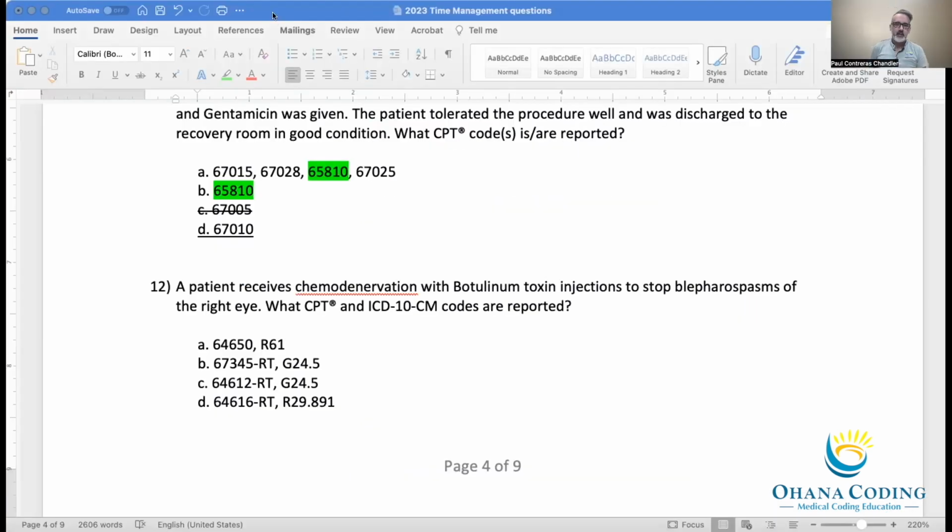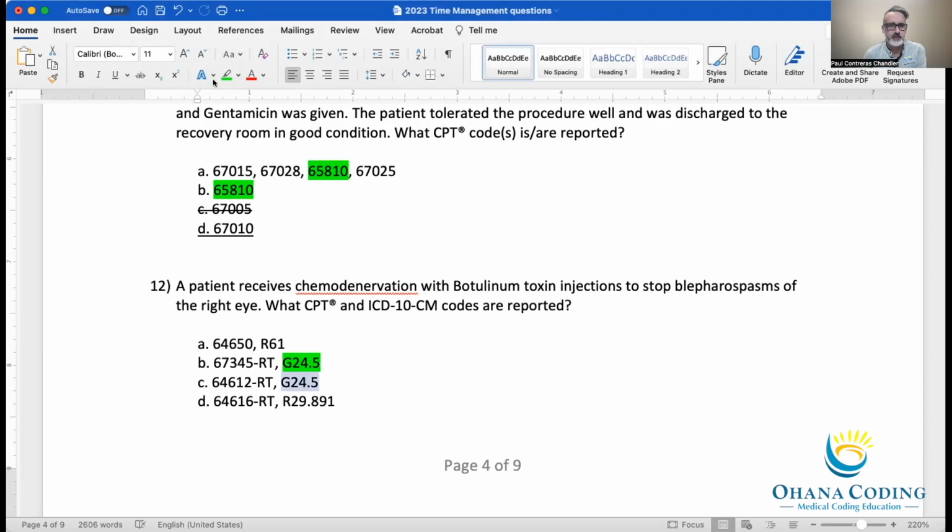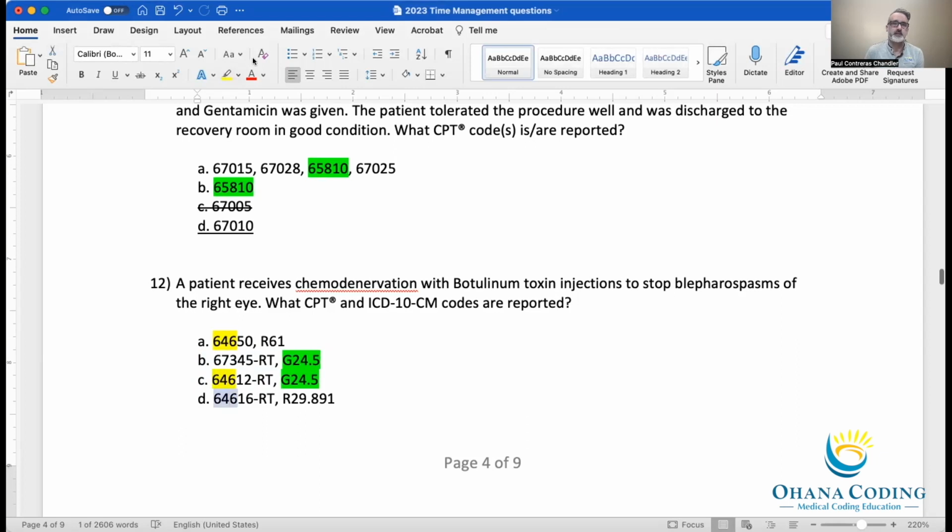And for number 12, looking here, 4, 3, 2, 1, we have G24.5 in there twice. So I'm going to look up CPTs actually. What helps me here is that Bravo and Charlie have the exact same diagnosis codes in there twice. But if you look at the procedure codes, Alpha, Charlie, and Delta begin with 646: 646, 646, and 646. So I'm going to highlight just that part of the CPT code number, since they're different codes but close to one another.